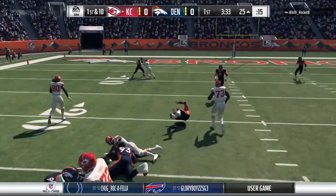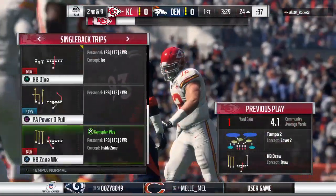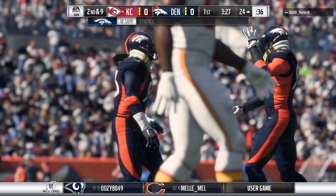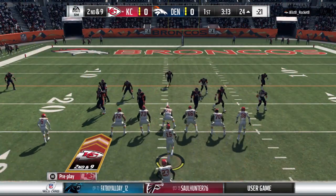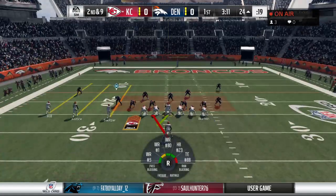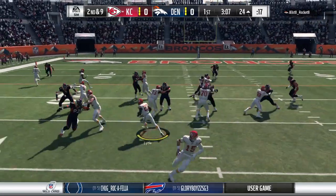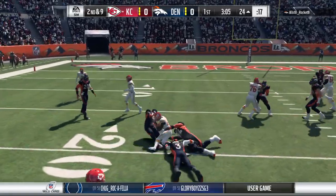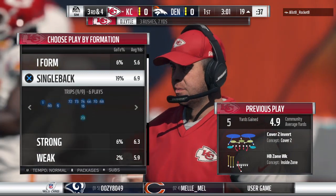On 1st down, they'll run it on the draw play. And not much of a hole there as he gets it down to about the 24-yard line. Just a yard on the 1st down carry, so it's 2nd and 9. Let's go! And he'll give it here to his running back. And he'll get about 5 here as he'll take this down inside the 20-yard line.